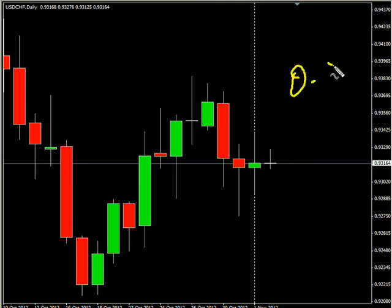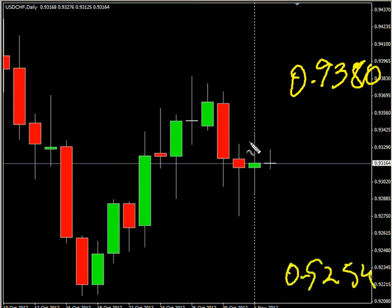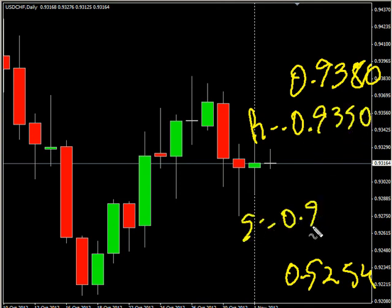Now the US Swiss, this pair closed up just by a little bit. We are looking for it to potentially go as high as 0.9380, possibly as low as 0.9254. Look for some resistance to the upside around 1.9350 and look for some support around 0.9275.